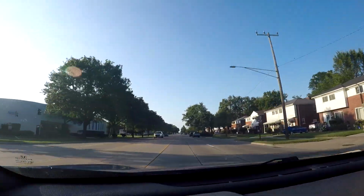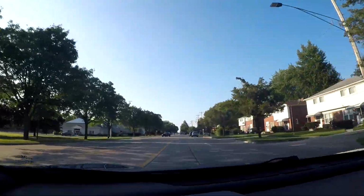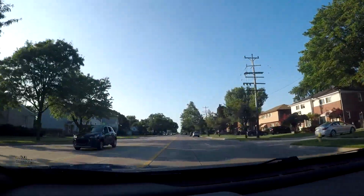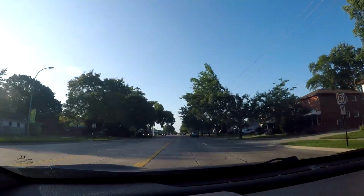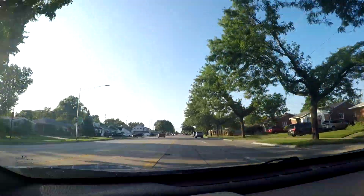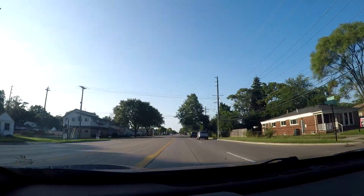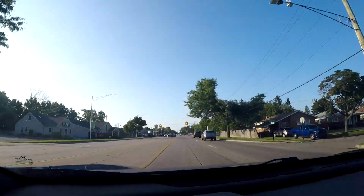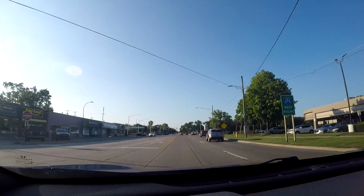Back at that traffic light, if you go left, that's where the Civic Center is for Oak Park. There are duplex homes on our right. We've been seeing a lot of duplexes on this road, not only in the Detroit city limits, but even here in Oak Park. But on this road, all the residential neighborhoods are just single unit homes, which is pretty much the norm here for Metro Detroit.